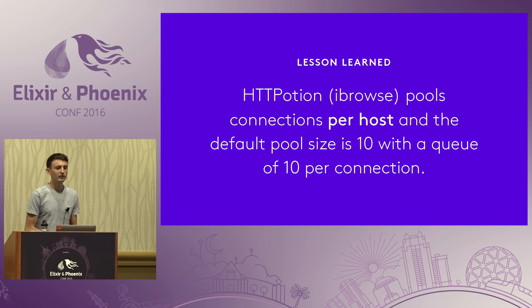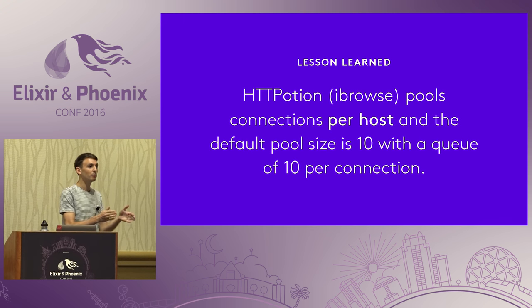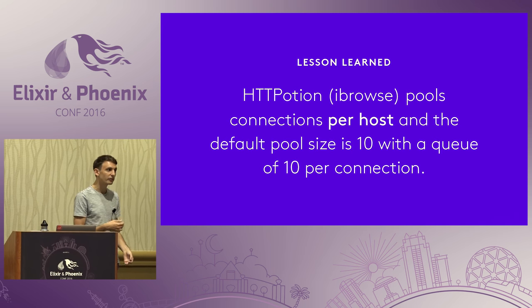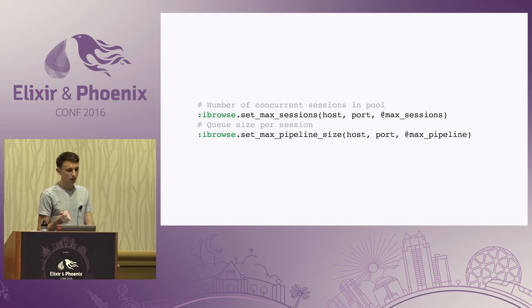And basically what that does is it pools the connections per host. That host name is just the string that you give, the address of the API you're calling. And what this ends up doing is setting a default pool size of 10 with a queue size of 10 per connection. So you can effectively have one connection each, and then that has a queue of 10 behind it. And if you have a lot of slow running requests, you're going to see these request timeouts. So the solve is kind of trivial.